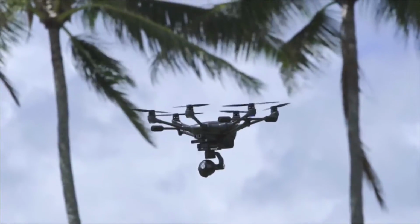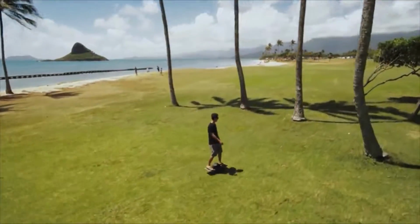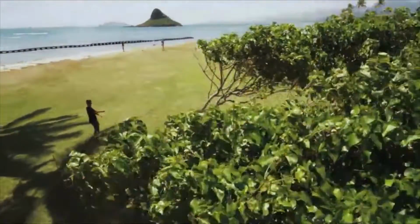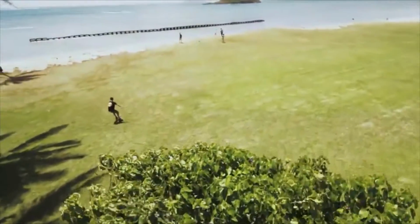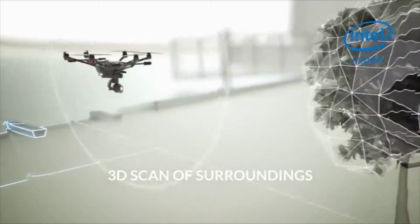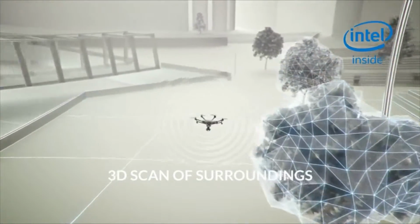The amazing thing about the Typhoon H with Intel RealSense technology is that it doesn't just fall short of avoiding an object, but it will intelligently reroute itself around it and continue on its path. The incredible thing about this new technology is that it gets smarter and smarter as you fly it, and while you're flying it, it creates a 3D mapping of its surrounding, and it will remember it.